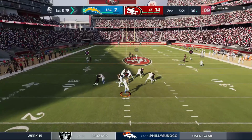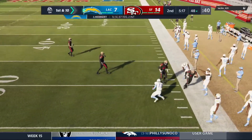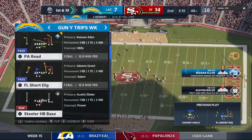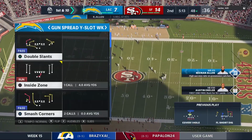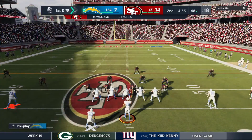On first down, it's Herbert. And that's complete to the right side, it's Allen. And able to get this one across the 45 before he's brought down. A gain of 12. Give him 12 yards there. The Chargers have a first down.